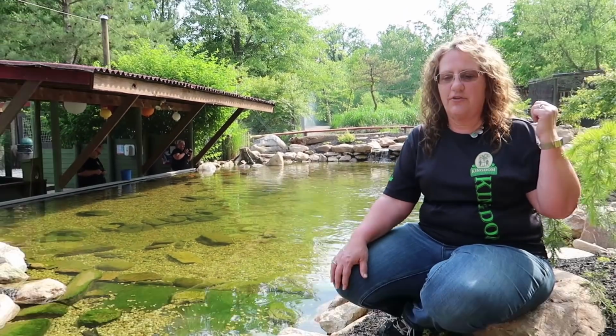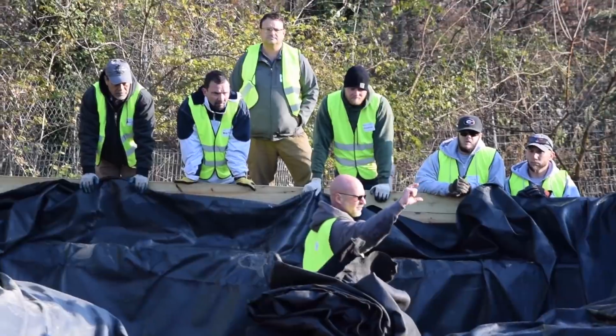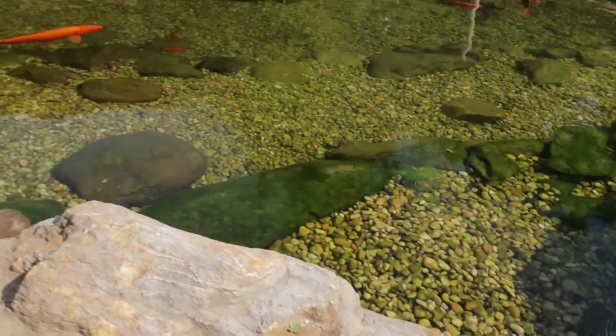We got the other third stream started and built, and as the darkness fell, Ed Ballou and a team of contractors were finishing up that beautiful wetland waterfall, and it turned out amazing. The results speak for themselves.